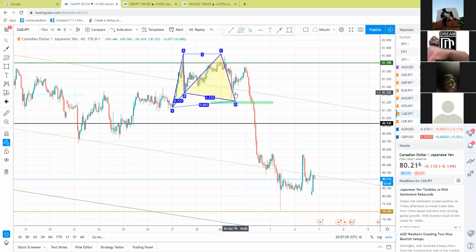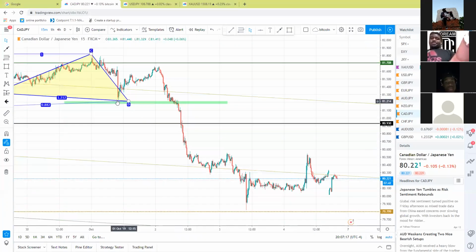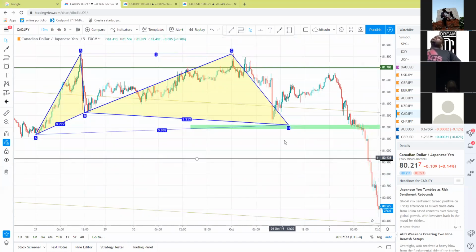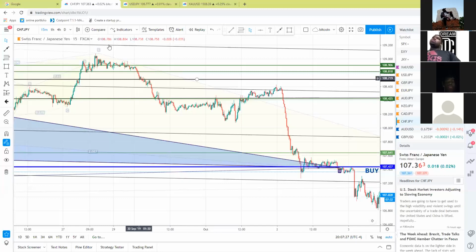I'm still scrolling through. This one hit the entry, shot up. Well, actually, it missed entry, shot up, and then fell off the face of the earth. It missed entry by like 2 pips. You see that? How close that was. Can't get no closer than that. Let me see what we got.